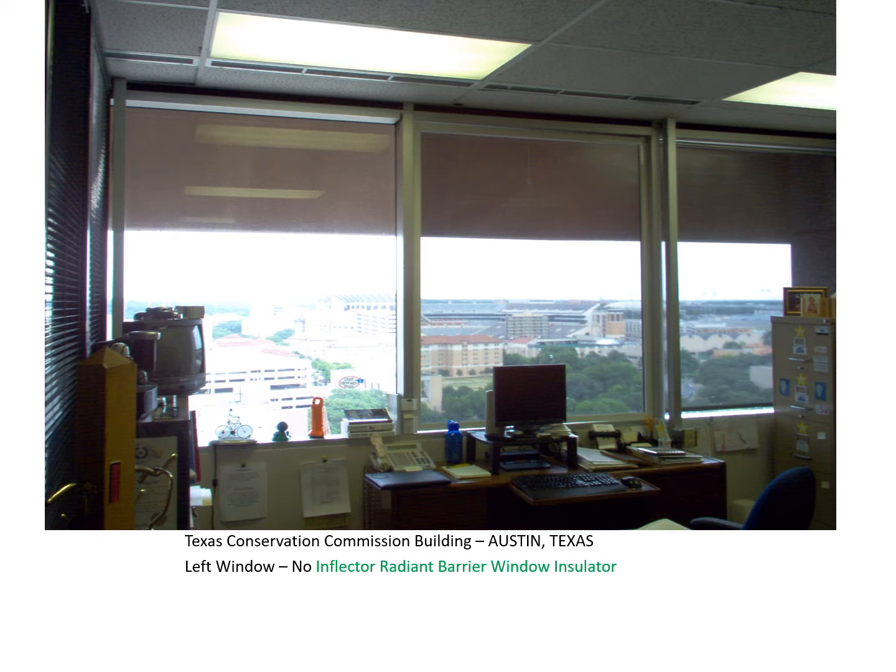This here is pictures of the Inflector window insulator in use. This is what we're going to be talking about, a product that makes windows perform like walls. In this picture, we're seeing an office that had a lot of problems because it had a lot of westerly facing windows and it was a narrow office with a lot of glass space. This office was the hottest office in the building, the most uncomfortable, and had the most glare.